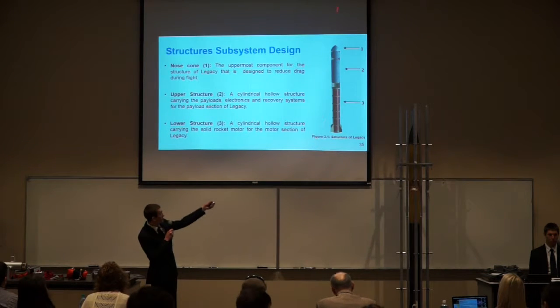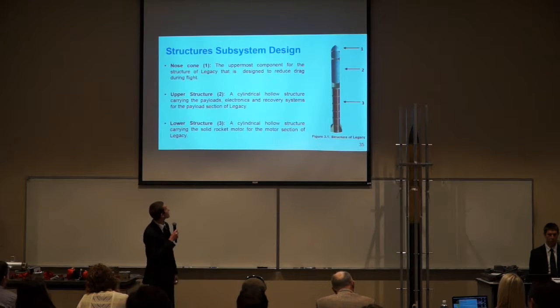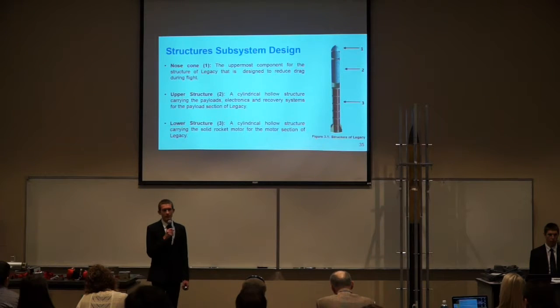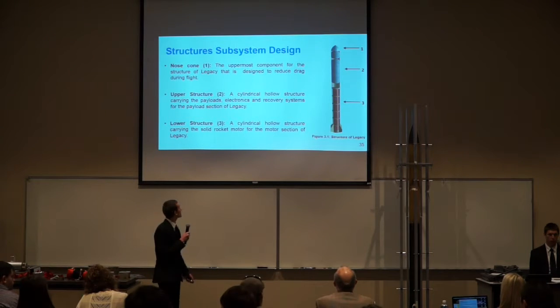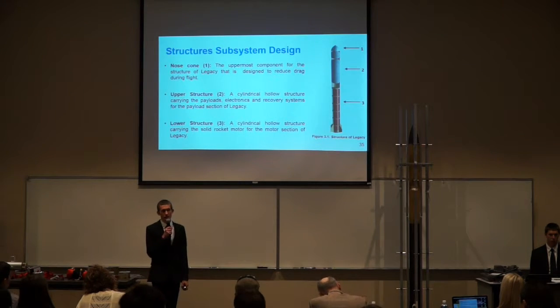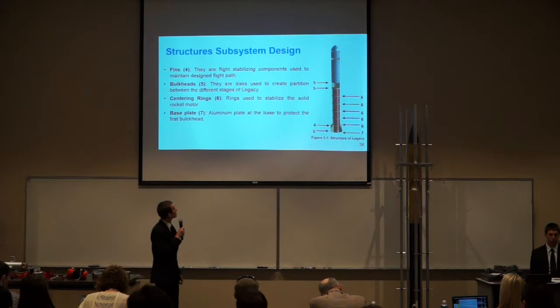Here you can see some concept art for the design of the structure for Legacy. At the top, we have the nose cone, which is designed to withstand the dynamic pressure expected to be encountered during the mission. Then we have the upper structure, which is designed to accommodate the scientific payloads along with the electronics and recovery subsystem. Below that, we have the lower structure, which will accommodate the solid rocket motor.